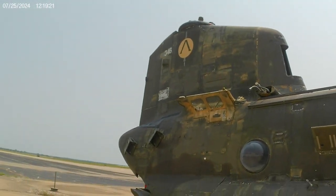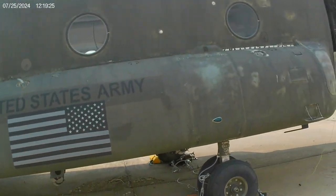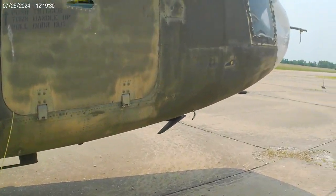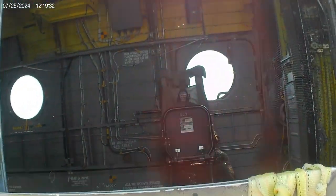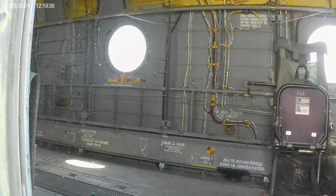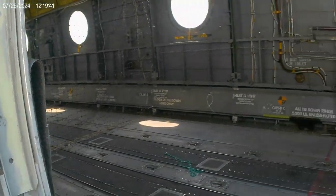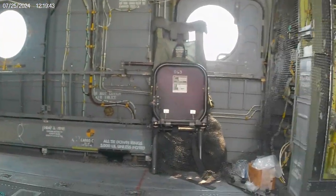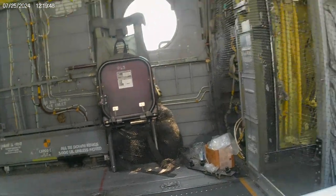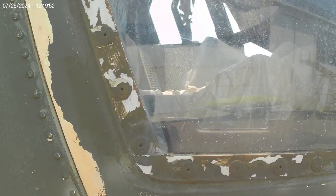Of course, the propellers are missing. Oh yeah. Of course, you can't go up in there. I'll try to get you guys to look around. I can't see what I'm seeing, so I don't know how good a job I'm doing. I don't even know if you can even hear me or not. There's a cockpit area.